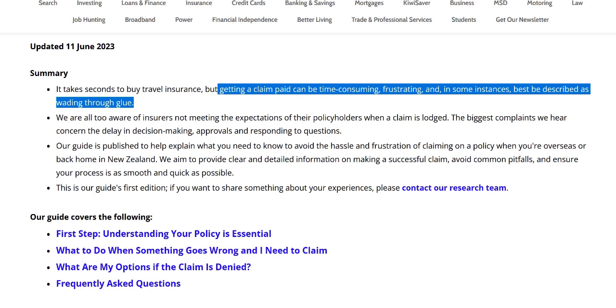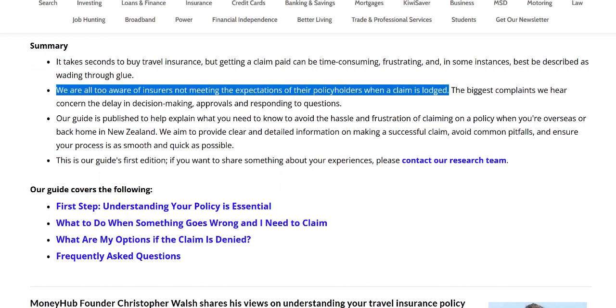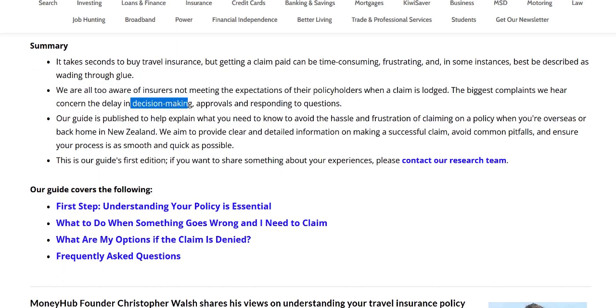There are lots of document requests, and sometimes lots of pushback if something's not clear. There are always articles in the media about travel insurance claims being denied. So we know that people complain primarily when they get rejected or don't get what they want. There's also some commentary around delays in decision making, approvals and responding to questions. But the biggest problem is when insurers don't pay out, and they're not paying out primarily because the claim isn't part of the policy.